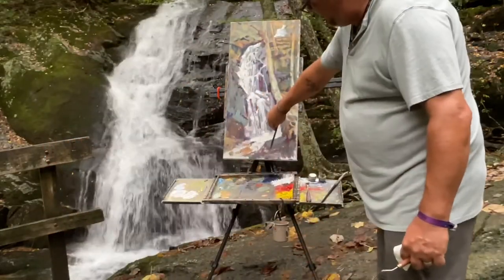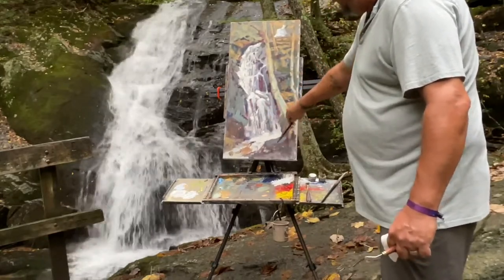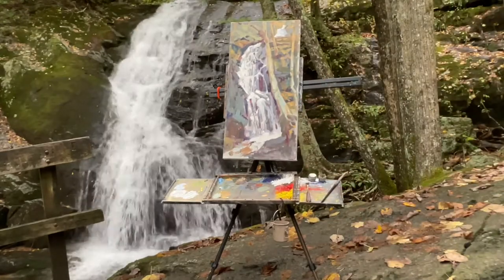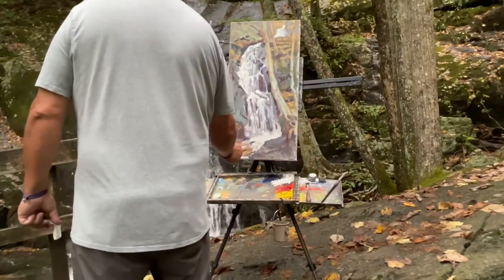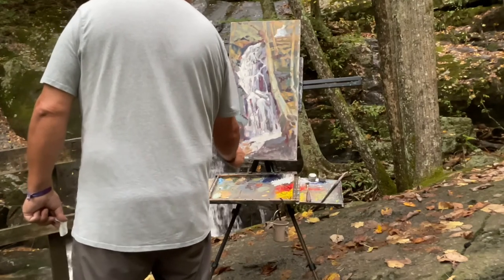I don't like to paint too many pretty scenes, but this is kind of a pretty scene, but I like to paint just what strikes my eye. You know, we're always looking for different things to catch our eye, and those things resonate a little bit stronger than normal.